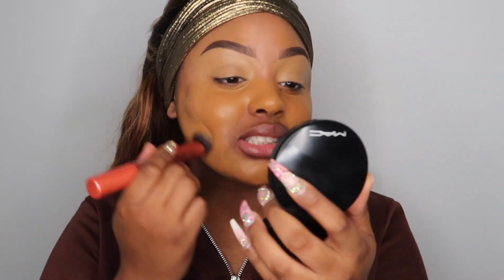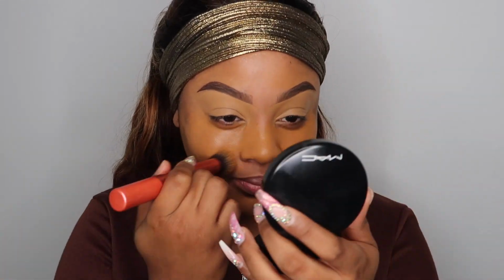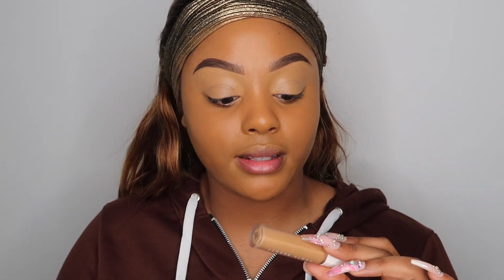Look how cute. I mean, on camera it looks mad orange, but girl, trust me, when I highlight, it's gonna come together, okay? So guys, now I am grabbing my concealer, the Fenty Beauty Instant Retouch Concealer in shade 360.